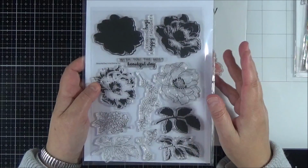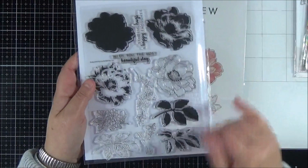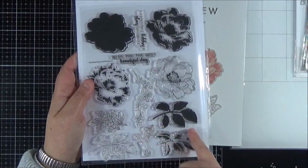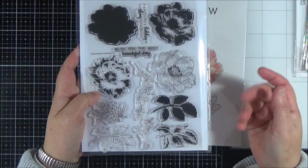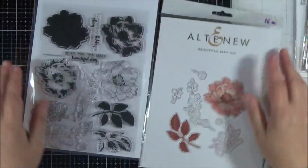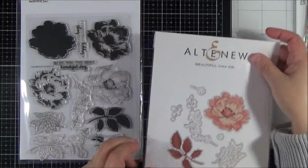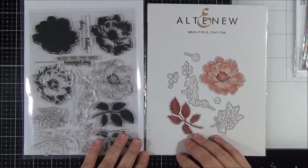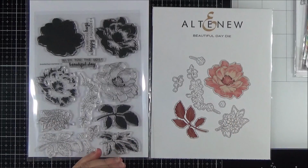I don't actually think I've used it in its stamp layering form, but because the leaves are quite difficult to fussy cut and I just don't have the patience, I decided that I would pick up the die set for it. It's finally come back into stock, so I thought I would treat myself to that, because I just think that I will use the sets a lot more if I have the dies.